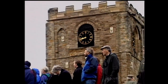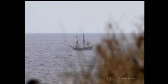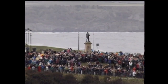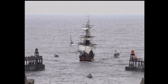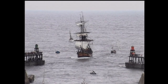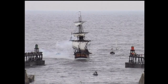On October the 21st at 8:40, Endeavour once again rounded the headland and made for the harbour of Whitby. The crowds again turned out in their thousands, and a small flotilla waited in the harbour to welcome the Endeavour. What an entrance, amid cannon fire, the magnificent sight of the replica HM Bark Endeavour entered the harbour, returning to its spiritual home of Whitby over 200 years after the original Endeavour, then known as the Earl of Pembroke, left.